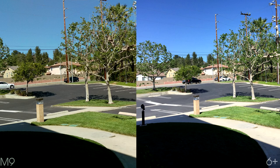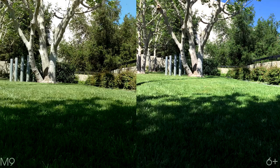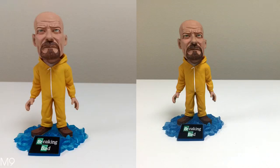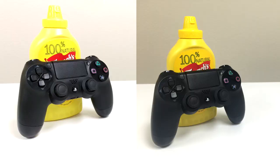So both phones honestly did a great job during the day. I have no complaints on either phone. The M9 does seem to have a bit more contrast, however, which is completely fine by me. Even indoor shots are great on both phones. Exposure and white balance are great. However, the M9 overexposes when targeting black objects.